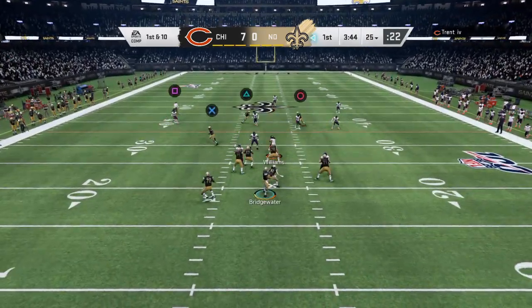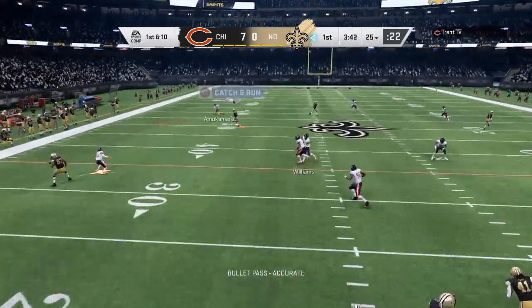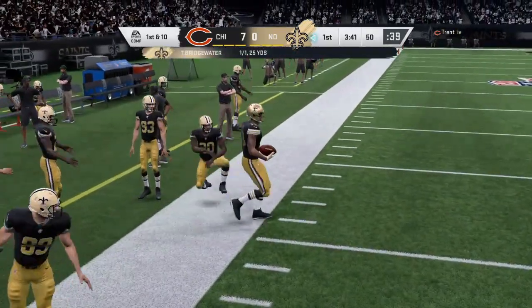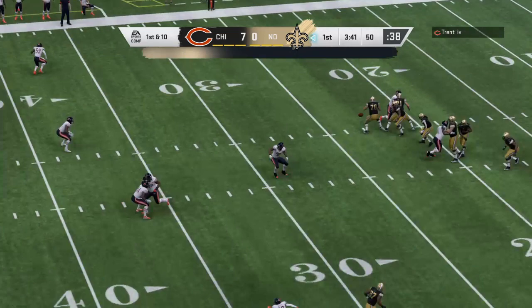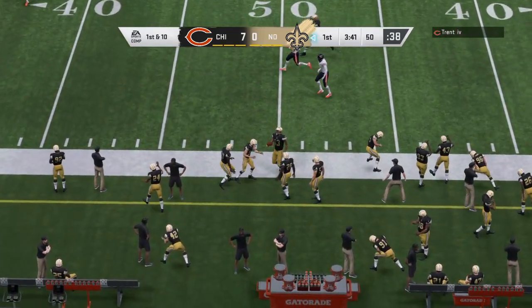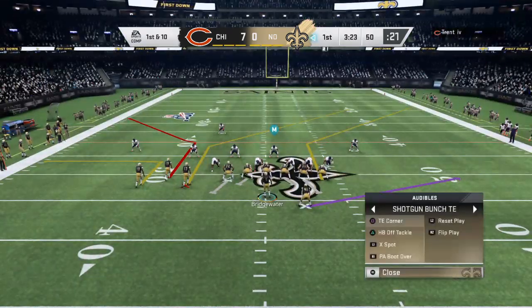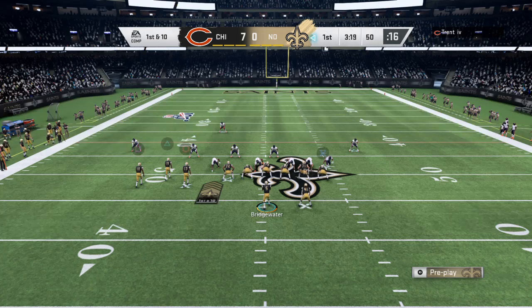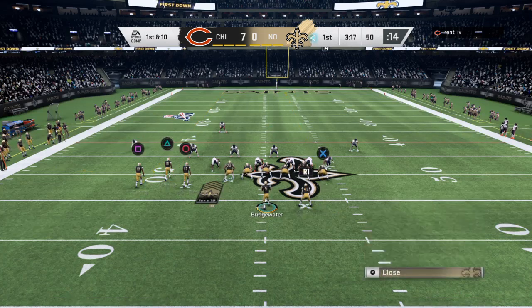Play fake. Bridgewater, looking left side and completing it to Thomas. And he's going to be out of bounds right at midfield. 25 yards that time. Defense gives up a touchdown on the opening drive. Offense, you've got to want to get out there and get those points back right now. And that's a sharp throw there to get this drive off to a good start.